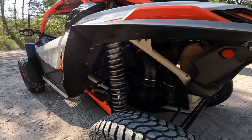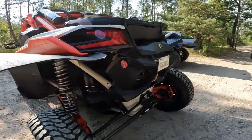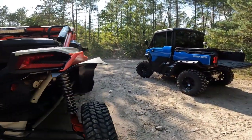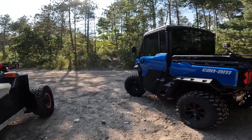The back ones, they're all dual rate springs. It works phenomenal. It works really, really well. I just thought I would change it up and try something a little bit different. Well, a lot different.